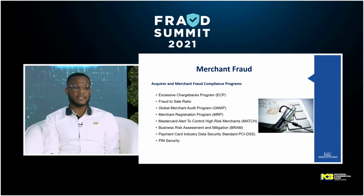We also have the Business Risk Assessment and Mitigation Program, and this is where the Payment Association now monitors activities to ensure that merchants aren't involved in counterfeit goods, selling of drugs, breaching copyrights and stuff like that. And Payment Card Industry Data Security Standard, PCI DSS, all this really means is that you should not store customer sensitive information and stuff like that. But our presenter later will provide more information on that.